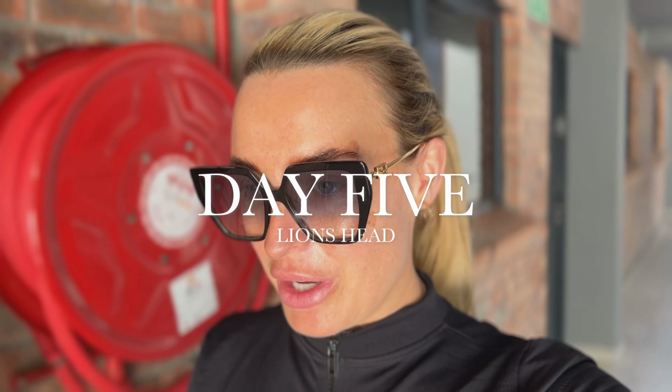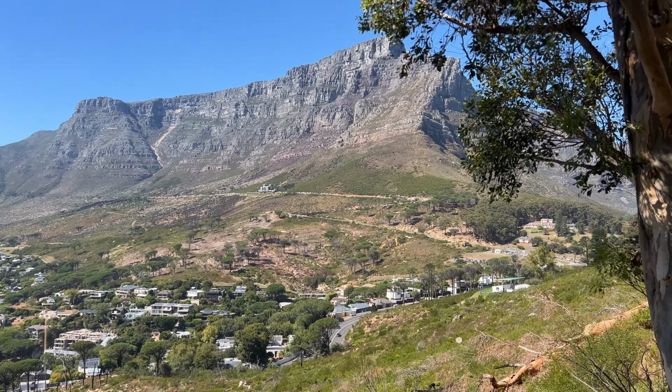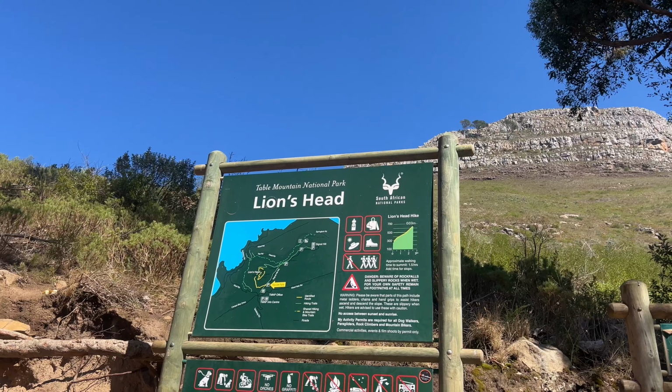Morning. So we are off to Lion's Head this morning. Apparently it's about an hour and a half up the mountain and then an hour back down. So it's 9:30 here. We got up a little bit earlier today. Just gonna go on the coffee run, get us some oat coffees, and then I guess we'll be off. Wowie. So I've just got to the base of Lion's Head.